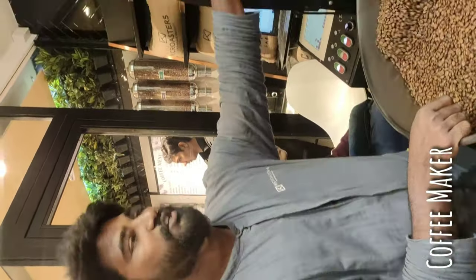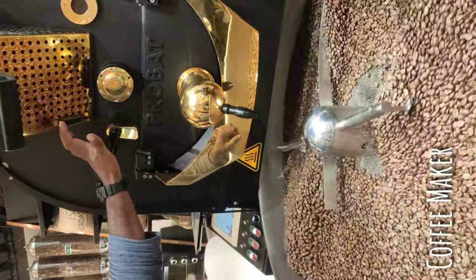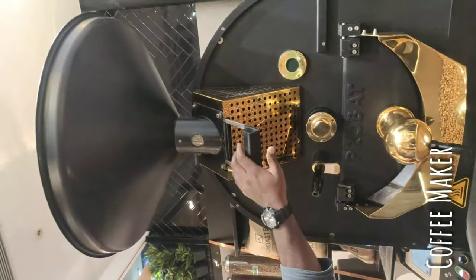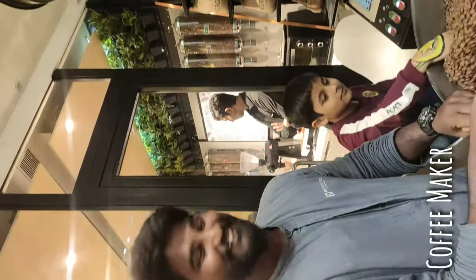This machine is used for commercial gas pressure gear plant. And we heat the drum inside, a double casting drum, you can see. And we put this inside and magic will happen inside.